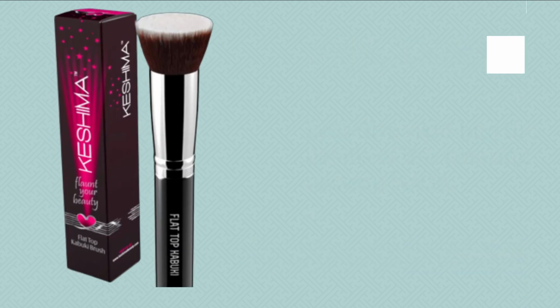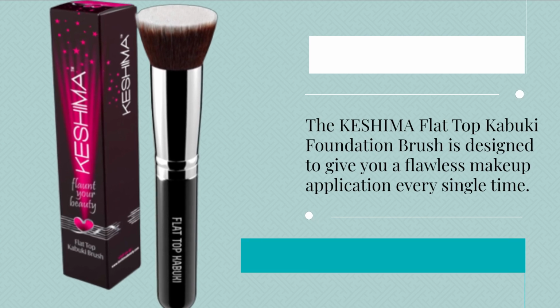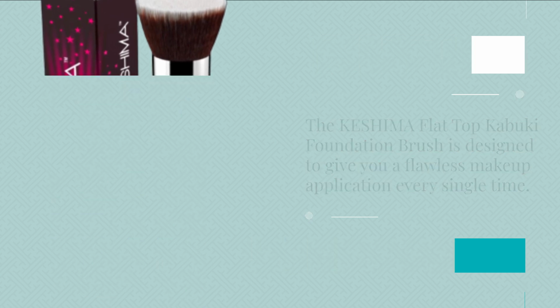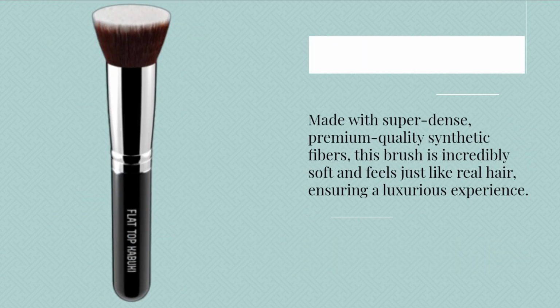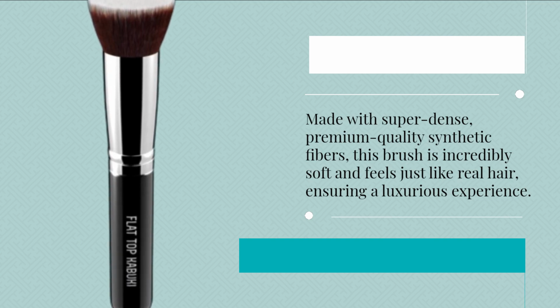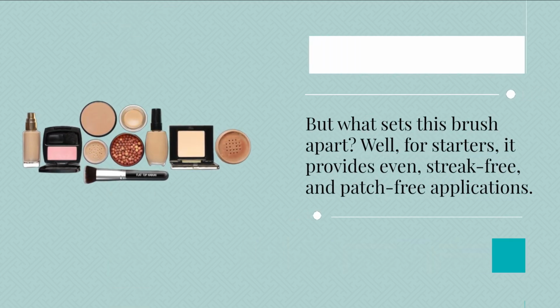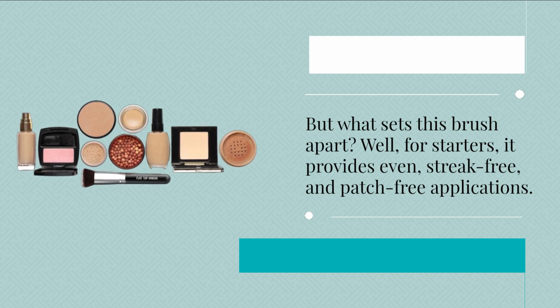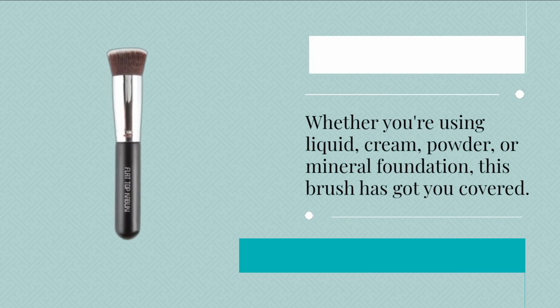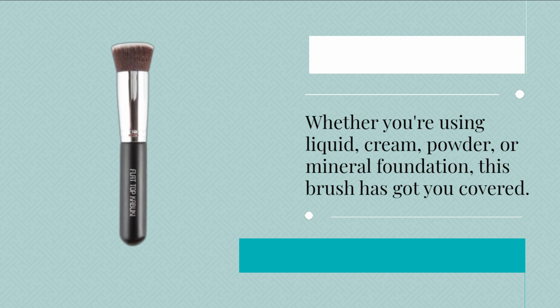The Kashima flat-top Kabuki Foundation Brush is designed to give you a flawless makeup application every single time. Made with super dense, premium quality synthetic fibers, this brush is incredibly soft and feels just like real hair, ensuring a luxurious experience. But what sets this brush apart? Well, for starters, it provides even, streak-free, and patch-free applications. Whether you're using liquid, cream, powder, or mineral foundation, this brush has got you covered.